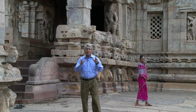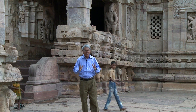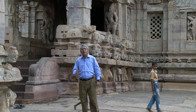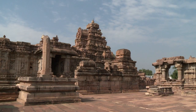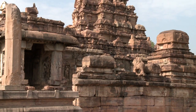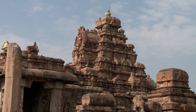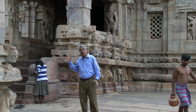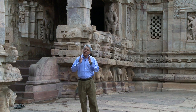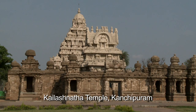It is in the Virupaksha temple that we see the full glory of art under the Chalukyas. The temple was made in 735 AD by Lokeshwari, a queen of King Vikramaditya II. It was to celebrate his victory over the Pallavas of Kanchipuram. And the temple is probably modelled after the Kailashnatha temple of Kanchipuram, which had greatly impressed the king.